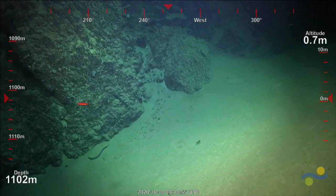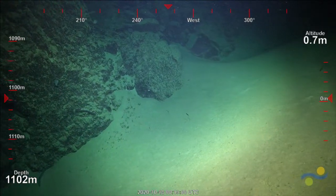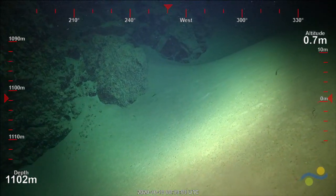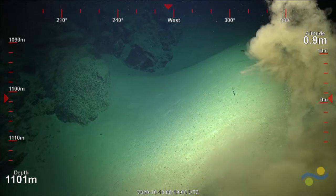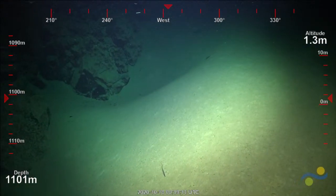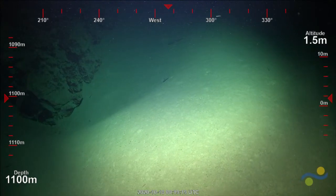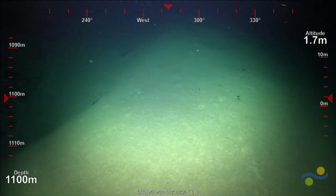Oh, we've got three eels. Cutthroat eels, John. Are we looking at cutthroat eels? Good morning, Luke. Yeah, we'll take a push core from the sediment. Thanks, Cody. There's cutthroat eels.